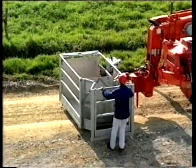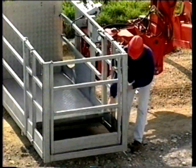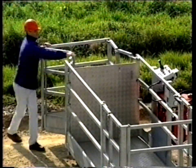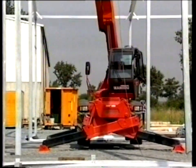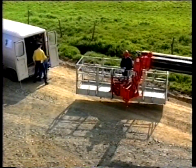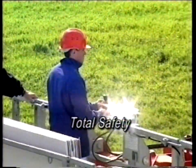The Manitou patented slewing platform is very easy to deploy. This means that the MRT platform model is operational very quickly, offering working heights of up to 20 meters. Of course, the operator works independently from the platform through the control box, and it does so in perfect safety.